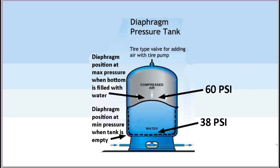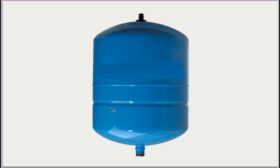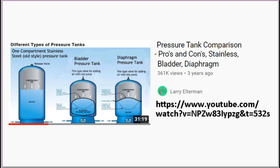But the problem with this kind of tank, and here's a picture of the tank, is there's no access to the inside of the tank. So if something ever goes wrong with the diaphragm tank, you just got to throw it away. So that's my overview of pressure tanks.